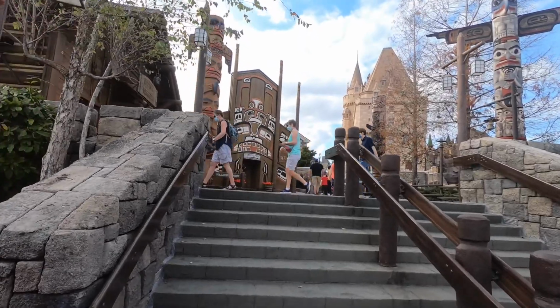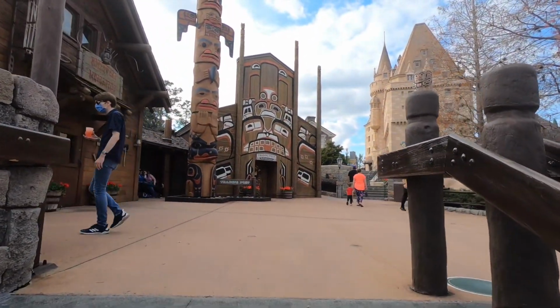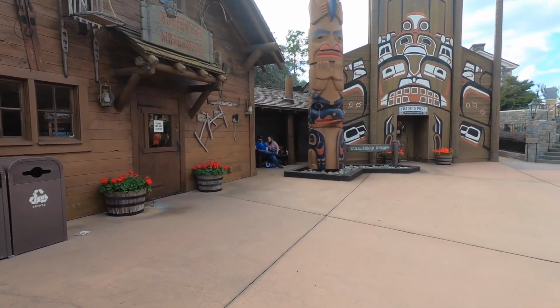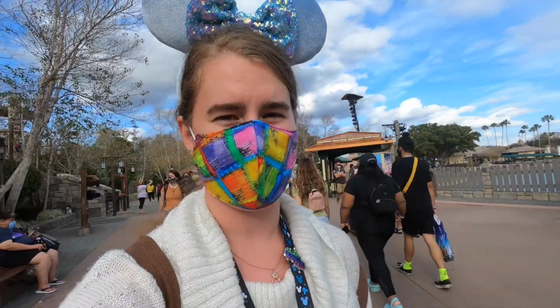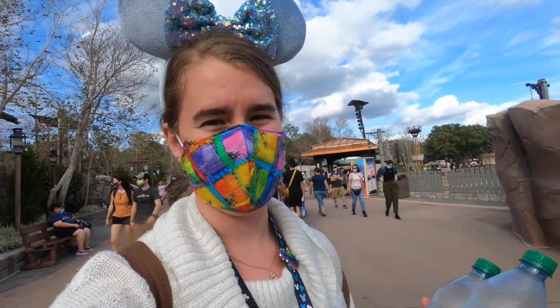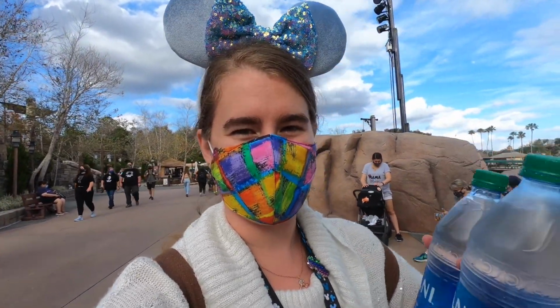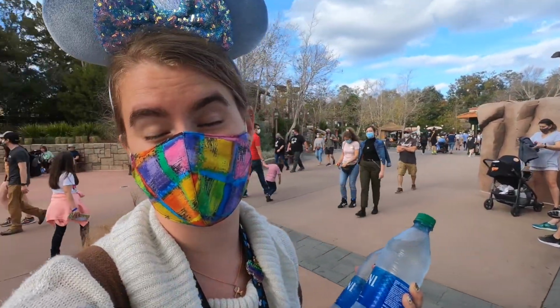We've made our way to Canada, and I wanted to show y'all the best water fountain in all of Epcot. It is this one right over here. So the reason why that water fountain is so good is one, the water that comes out of it is very cold, and two, the water arcs high enough out of it that you can refill the water bottle all the way to the top. So that's our favorite water fountain.